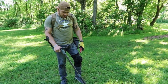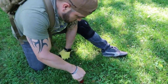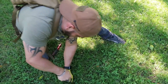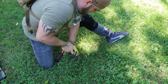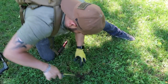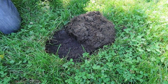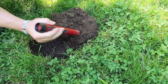Got an 89 high pitched tone right there, so we're gonna dig on it. I don't think it's very, very deep, and it sounds like money to me. I bet. Okay. It sounds like it's somewhere in here.